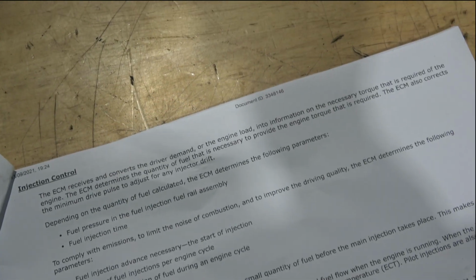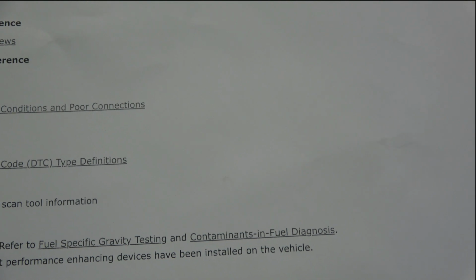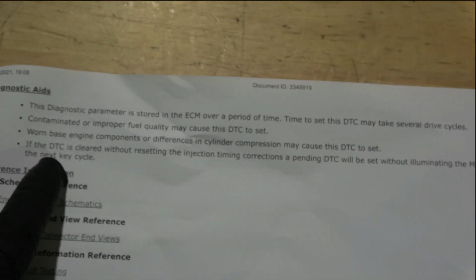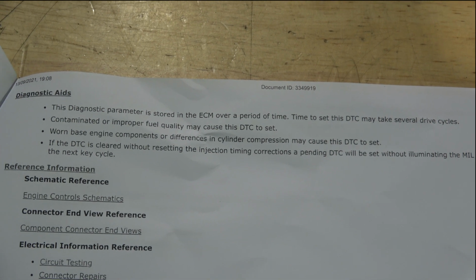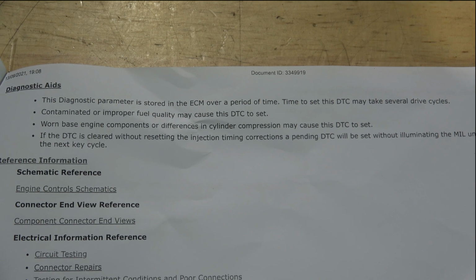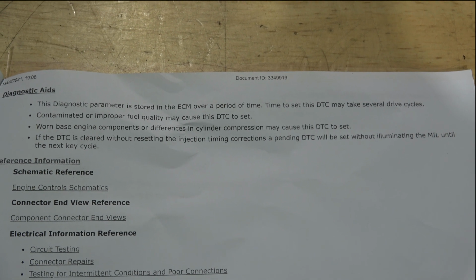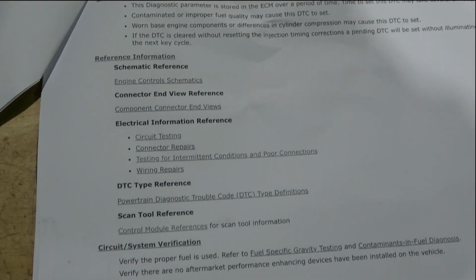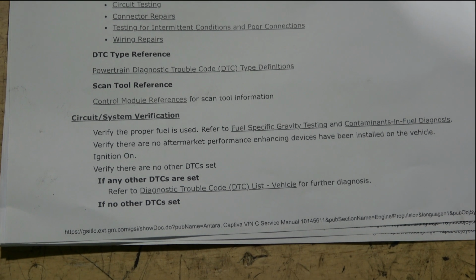Now, what else we got here? All right, so basically what the factory wants us to do, they're talking about up here, diagnostic aid. The diagnostic parameters are stored in the ECM. Contaminated or improper fuel quality may cause the DTC to set. Worn base engine components or differences in the cylinder compression may cause the DTC. And all that, and they really want you to basically check if the fuel quality is good.